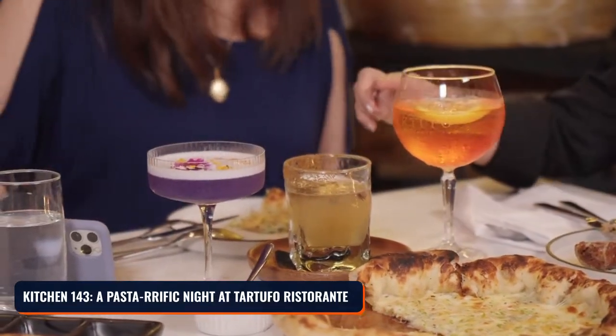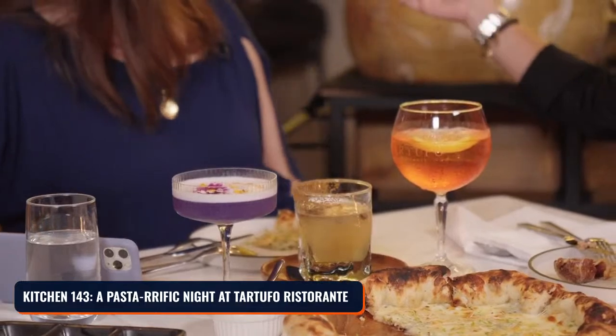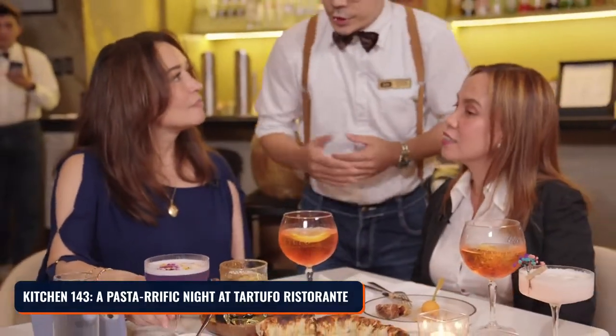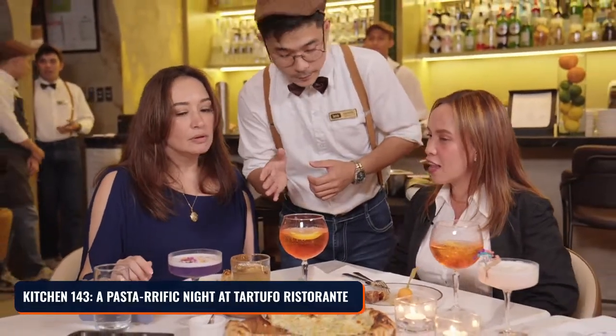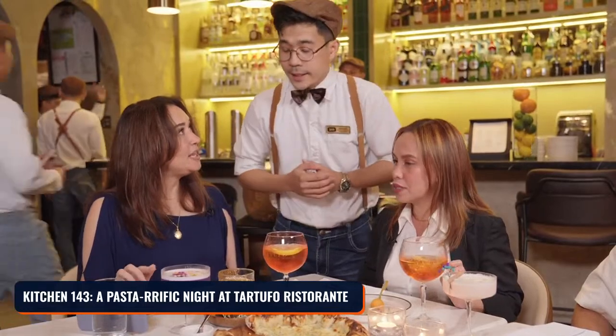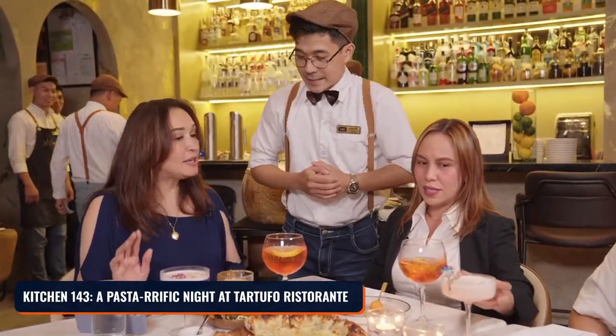This one is called the... Sorry, my bartender here, tell us quick about this. This is the Georgino Floriale. Infused with blue tea, gin-based po siya. Gin-based. Blue tea. Yummy. Thank you.